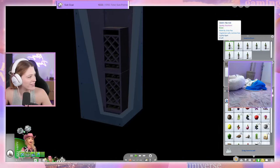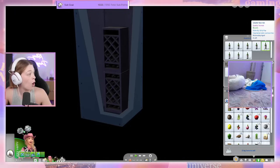Ooh, grape nectar is lightly aged now and looking good. Our grape nectars are starting to pop off. Make a lot. Oh, look at this one. It's moderately aged and it's over 1,000. That's amazing.